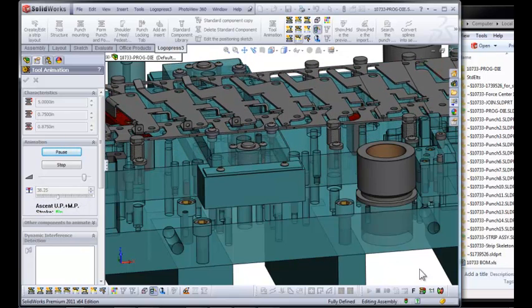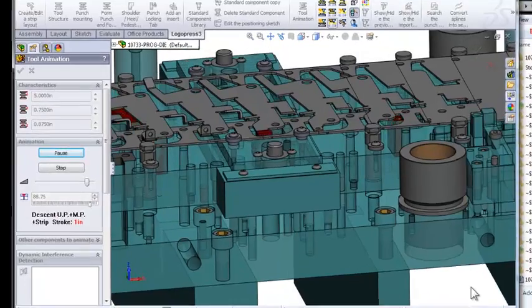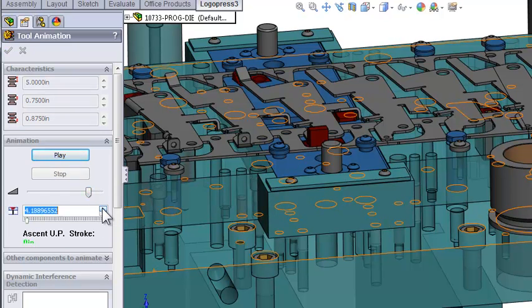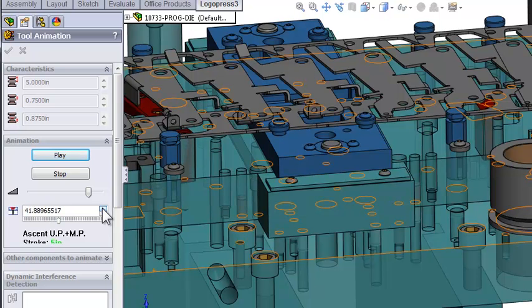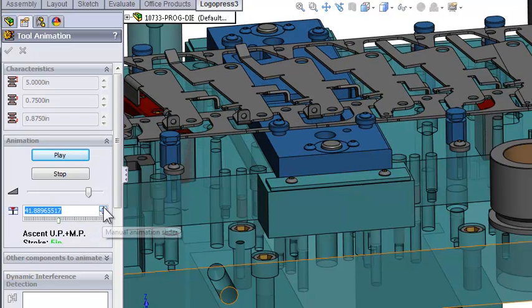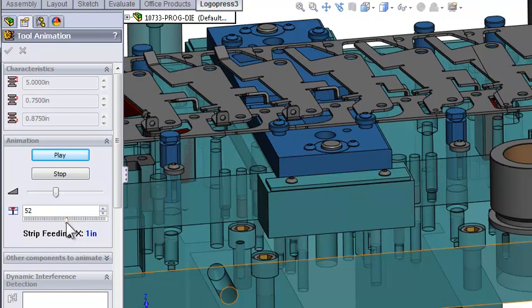So what we were really looking for is a way to compare one versus the other to see which one would give us the best results. And after several months and several projects of using LogoPress 3 and comparing it to the other, we started to see that LogoPress 3 was coming out on top. It was giving us better results, making less mistakes, and so on and so forth. So at that point, we bought some more seats and started to convert all of our other seats to LogoPress.